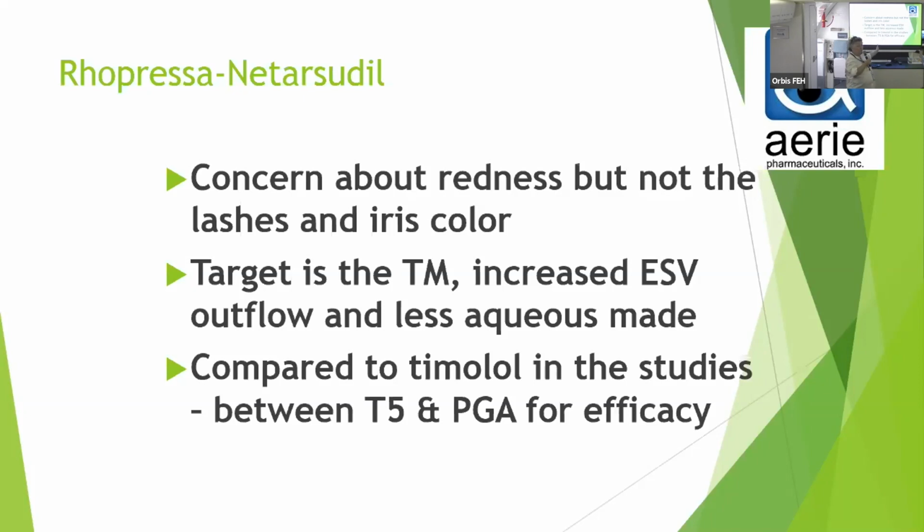So it was a little more potent than timolol, but not as potent as a prostaglandin. And to be honest, probably 50% of the patients call up and say, I am not taking this drop. My eye is so red. You've got to tell them. I try to coach them: your eye's going to be red, and it may go away, because not everybody stays red.